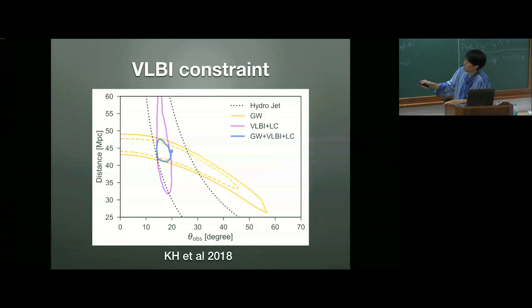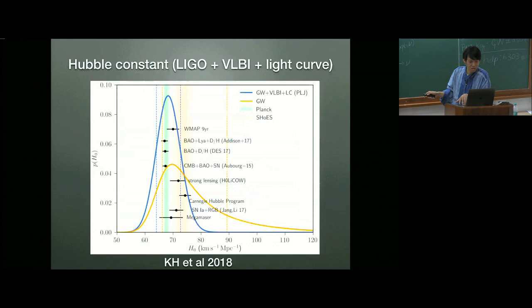So this is one for the simplistic model, and this is from hydrodynamic simulation. Light curve. And here is the posterior distribution of the Hubble constant from just gravitational wave, and combining with the light curve and VLBI, the constraint sort of shrinks. But still, this doesn't solve the tension between Planck and Schuss supernova observation, but it's an interesting improvement.